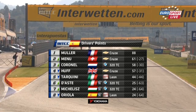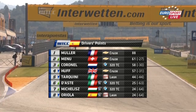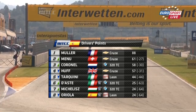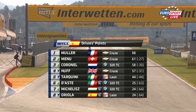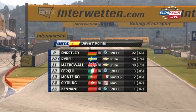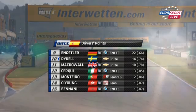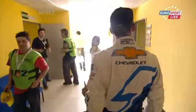Muller, the championship leader. Menu and Coronel now move up to second and third. Rob Huff in fourth, just a point behind Tom. Gabriele Tarquini in fifth position. Not a great weekend for him. D'Aste, top independent, sixth overall in the championship as well, ahead of Norbert Michelis. So the Indies are well up there as well. Engsler in the top 10. Rydell, unless we see him again, will be history by the end of the season. Those points will not hang on for long.